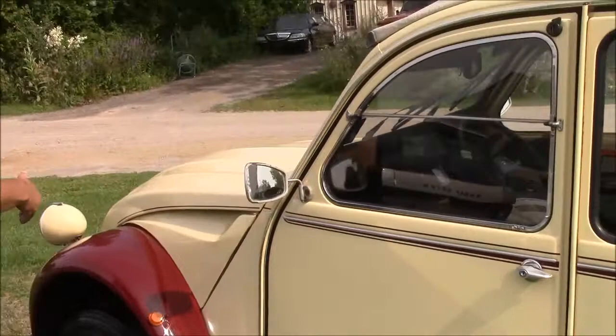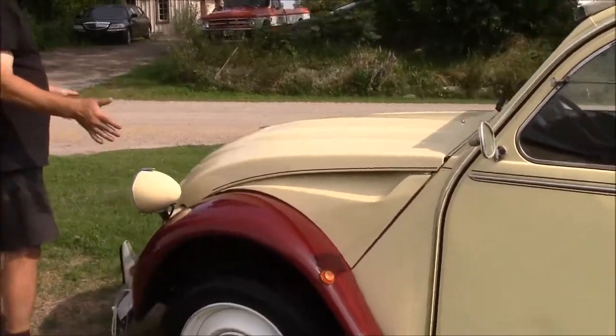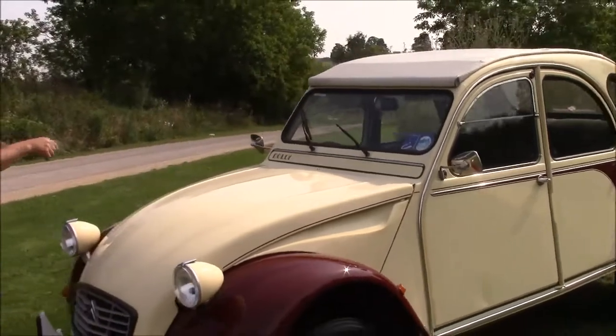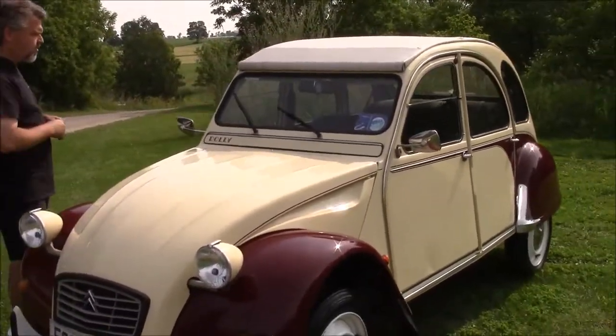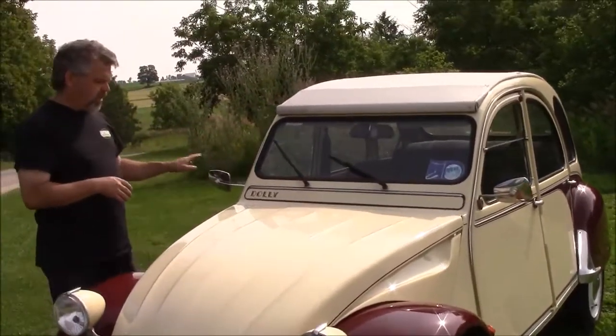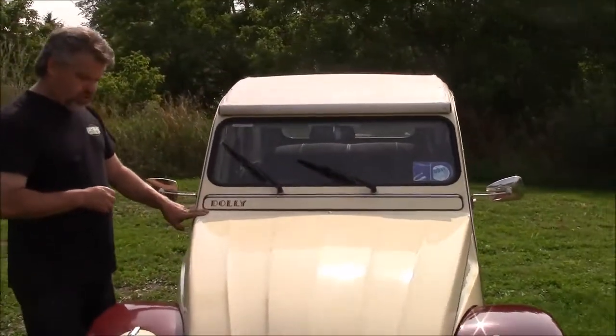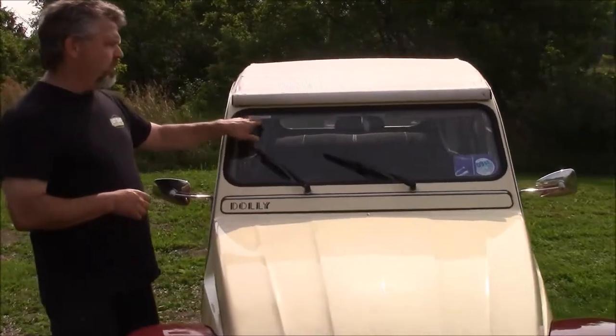So as we come around to the front, you can see once again, very unique design. We've got fairly new wipers on it. It has the washer nozzle. It's got the dual mirrors, both driver and passenger side. As we mentioned earlier, it's the Dolly trim level. And then we have this important decal here.